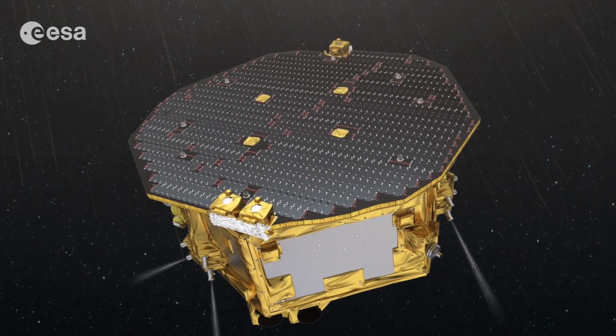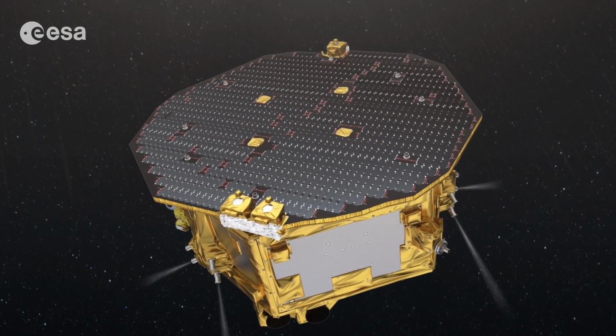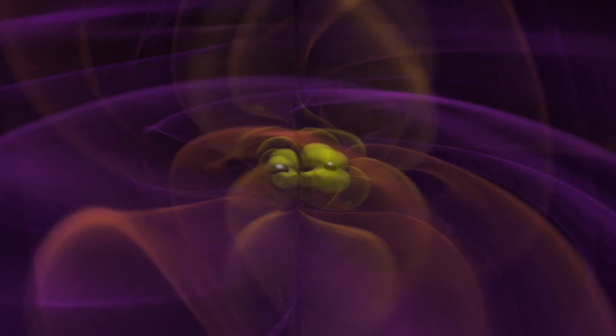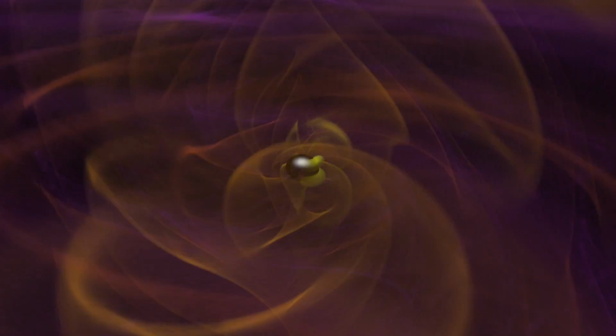The test was incredibly successful. The level that's been measured not only meets our requirement for LISA Pathfinder, but actually approaches the requirement for doing the full-scale detector for LISA. And so we're just absolutely thrilled. What that will allow us to do when we build the full-scale detector is detect gravitational waves from things like merging supermassive black holes at the edge of the universe.